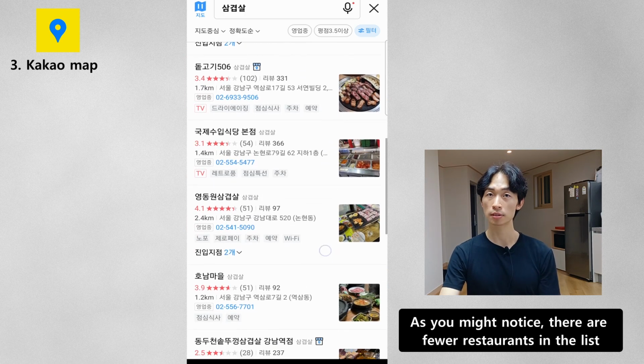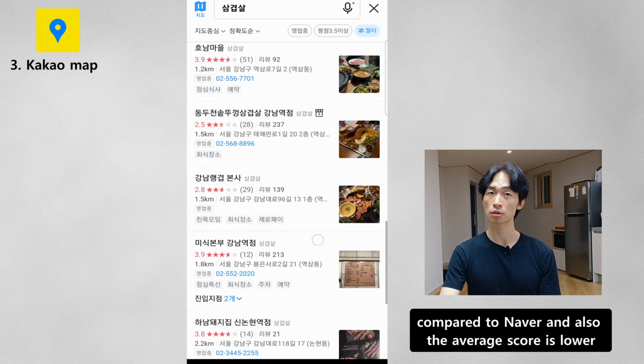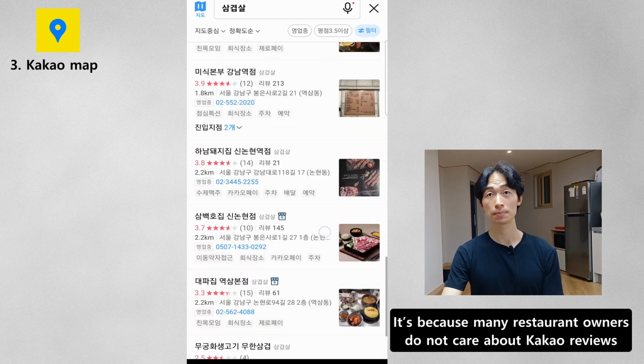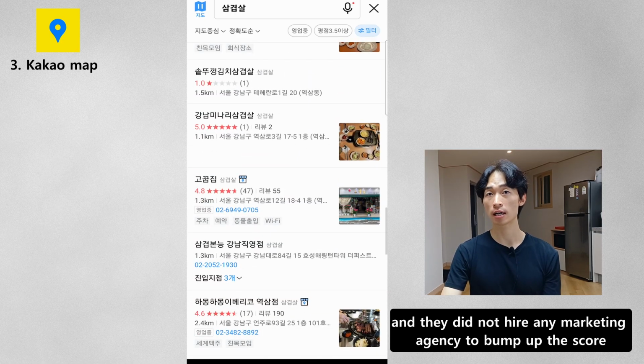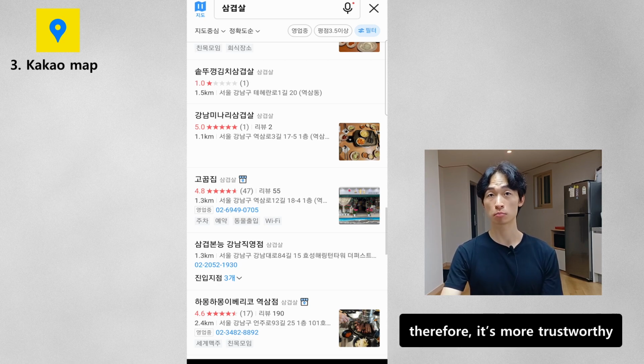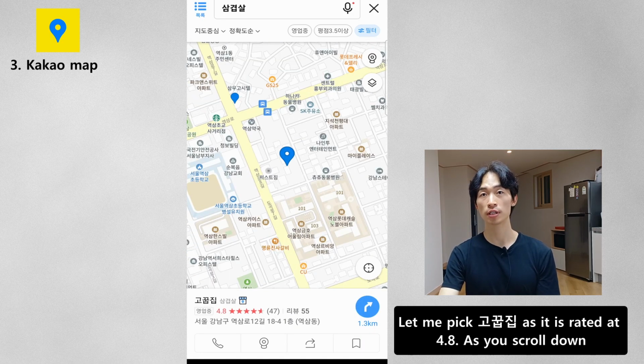As you might notice, there are fewer restaurants in the list compared to Naver, and also the average score is lower. It's because many restaurant owners do not care about Kakao reviews and they did not hire any marketing agency to bump up the score. Therefore, it's more trustworthy. Let me pick 고급집 as it is rated at 4.8.